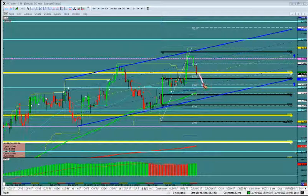We're looking for a pullback to the 50% area here, and maybe one more go up to here to create the head and shoulders. And then we're looking for a down.